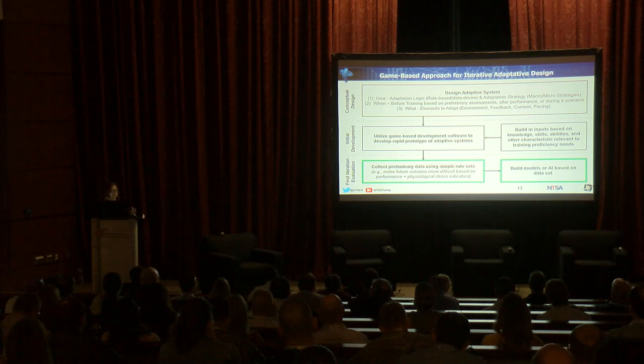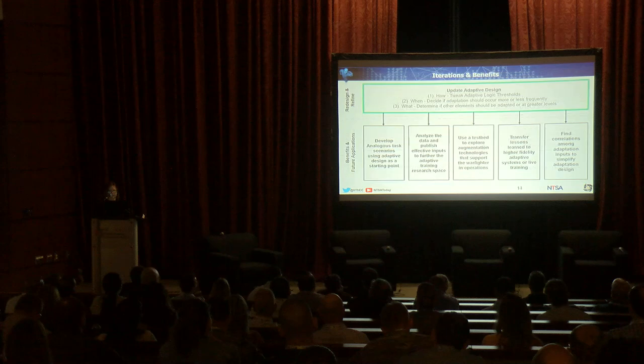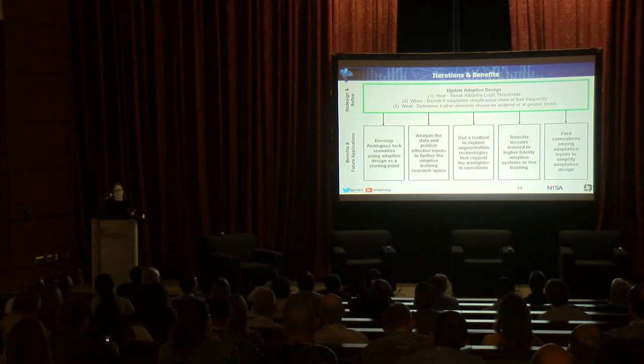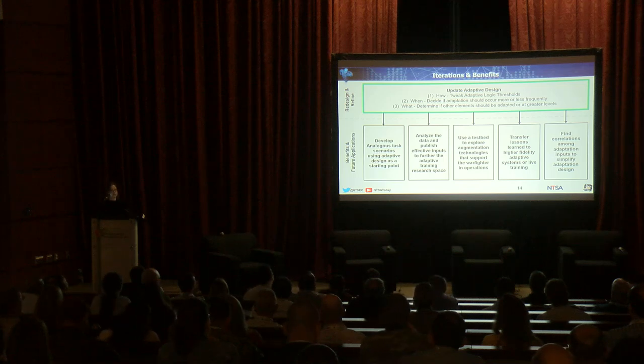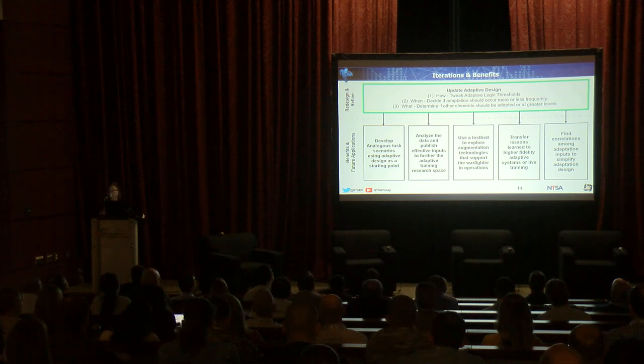So once you've stood up basically a V1 of your game-based development sim, you can then iterate on that design. When you run someone through a training scenario, you may find that you need to tweak your adaptation logic, especially with people of different skill sets. You may find that it was too stringent or too forgiving, and you may need to tweak that. You may also find that adaptation should occur more or less frequently. People may peak in performance early on, and so you find that you need to adapt the scenarios more quickly and adapt more frequently.